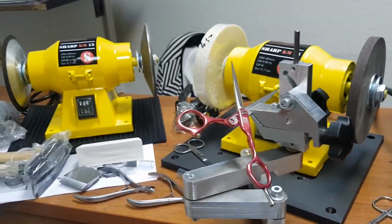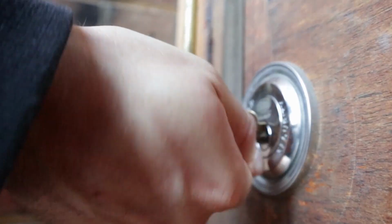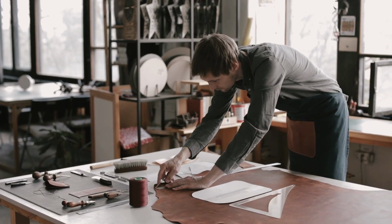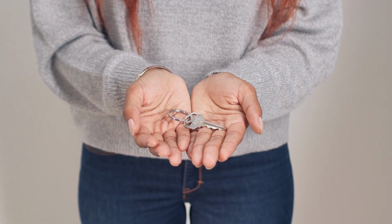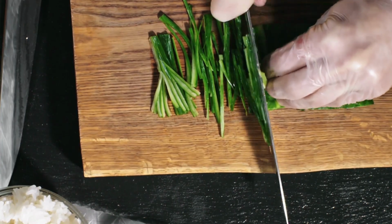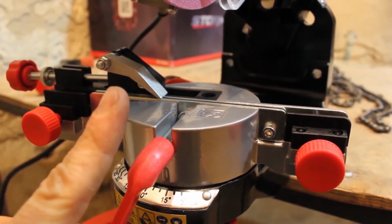The same applies to key duplication machines. Combining both services in a small workshop makes sense because they complement each other. For example, customers who bring keys can also have their knives sharpened. The cost of the equipment is very affordable, with both machines totaling $200 to $300, and you can promote your services through neighbors and classified ads.